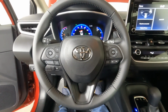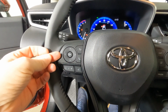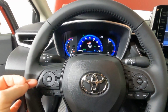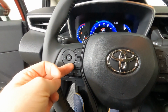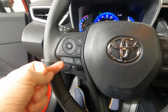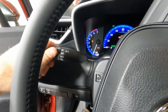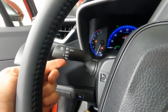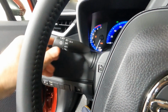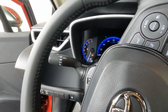And then we do have fingertip controls on the steering wheel. So on the left are the controls for your multi-information center, which is right up here. We'll take a look at that in just a second. Bluetooth connectivity for your smartphone, voice activation, and volume for the sound system. And then up here is where we have our headlight controls. That we do have automatic headlights, of course automatic high beams as well on here. So really those bright LED lights, they are awesome on this car.